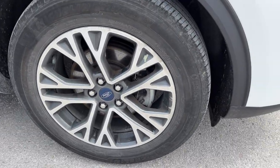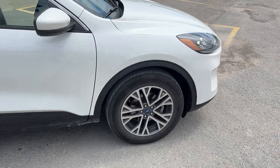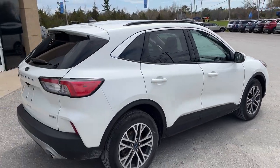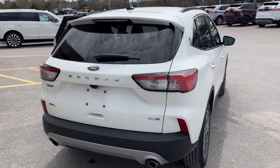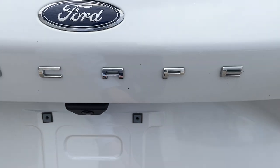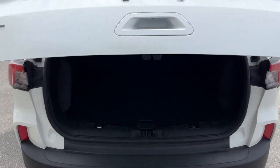It's rolling on 18 inch machined aluminum alloy wheels. This one's powered by the 1.5 liter EcoBoost engine. And coming around back here, you do have your dual exhaust and your reverse parking sensors here, and your reverse camera, of course. It is a power tailgate. You can open and close that from the key fob as well.